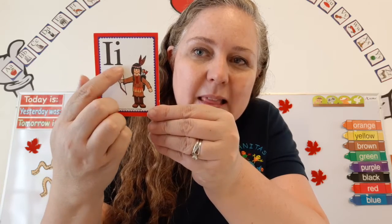So we're talking about letters today. And just like you have a name, and I have a name, the letters have names. Look, who's this? It's our friend, it's the Indian child. And there's the capital I and the lowercase I. So this is the letter I, that's his name. And just like a cow goes moo, and a duck goes quack, quack, quack, and a dog goes roof, roof, roof, this letter makes a sound.